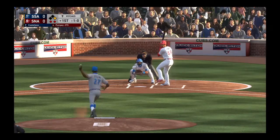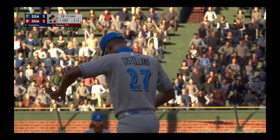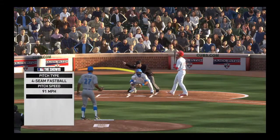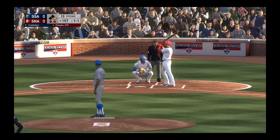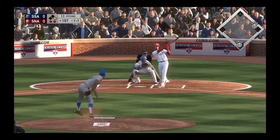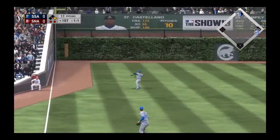Now the 1-0 is laid off, but in there for strike 1. Ooh, I'm shocked he took that pitch right there. That ain't plus 90s right there. That's a mid to low 90s fastball in the honey hole. I'm surprised he didn't pull the trigger on that one. Now the 1-1 pitch. Line drive to left, and that's in there, base hit.